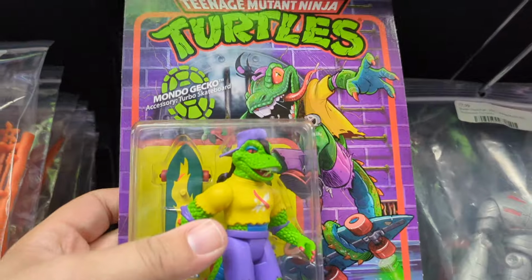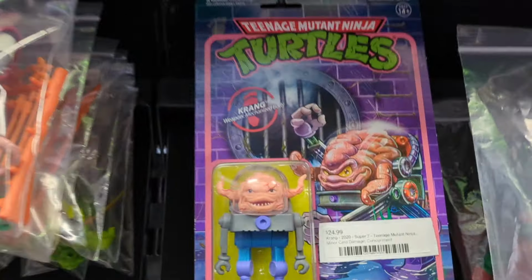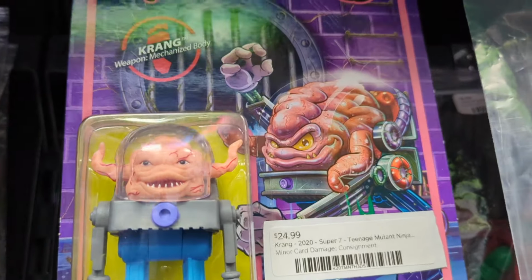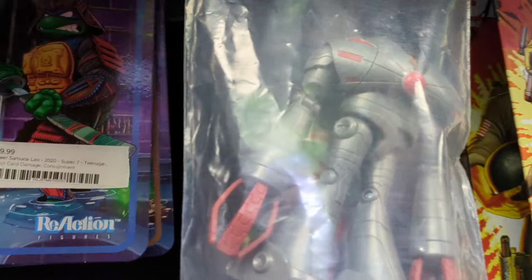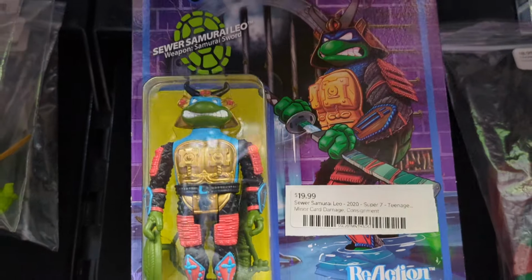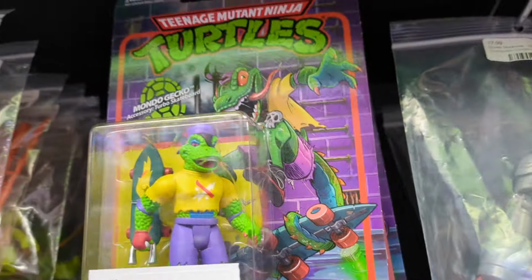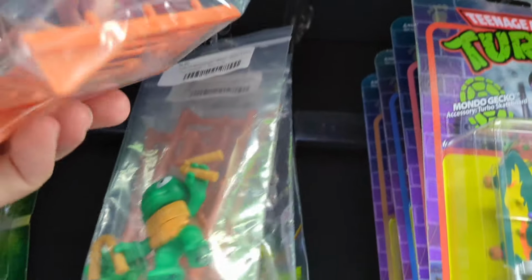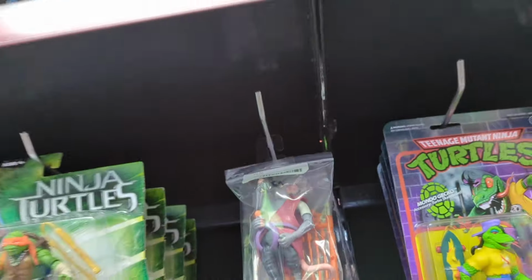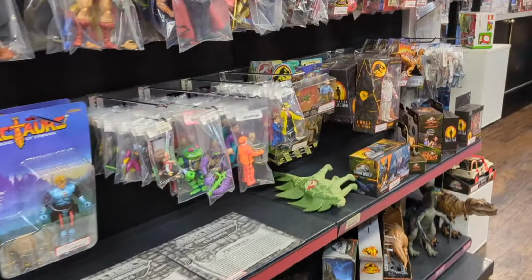And then even more Ninja Turtles up here, including behind this skater one, there's Krang. I remember Krang from the early 90s cartoon. It was a weird villain, and they have that toy. And they have a samurai version of Leonardo there. I kind of remember that from back in the day. And of course, can't go without Splinter, the leader of the Ninja Turtles. So quite a robust Ninja Turtle collection there.